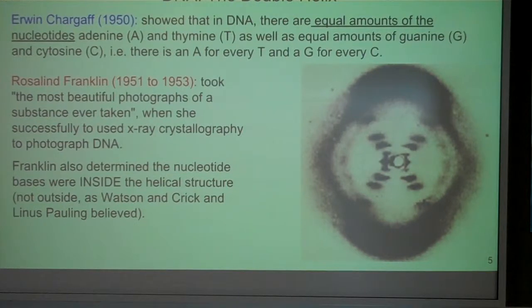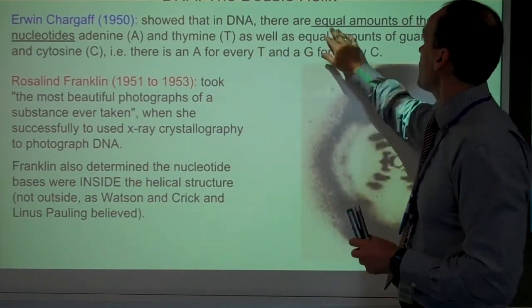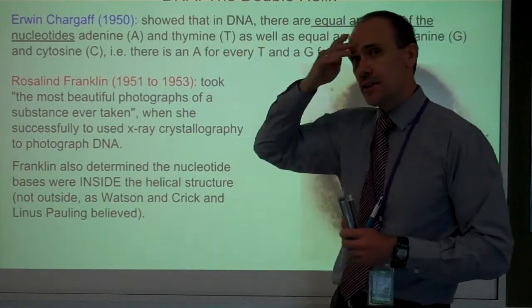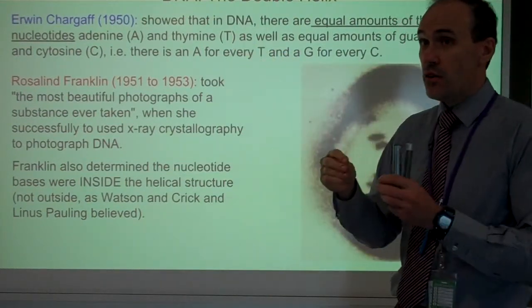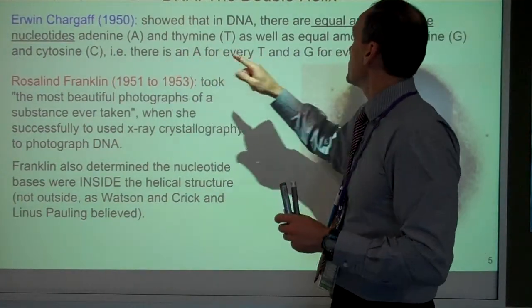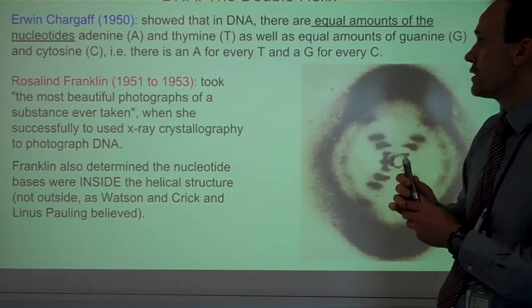Something in the cell is doing that job. But what is it and how is it doing it was open for debate at that stage. Now, Chargaff showed that in DNA there are equal amounts of the nucleotides adenine and thymine, as well as equal amounts of guanine and cytosine. So he said, look, the T's and the A's, it doesn't matter what species of plant or animal you look at, they're always the same amounts, and C and G are always the same amount. So he knew something was going on, but that's as far as he got.